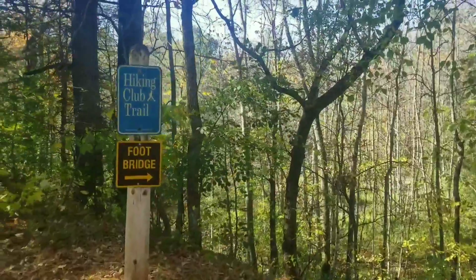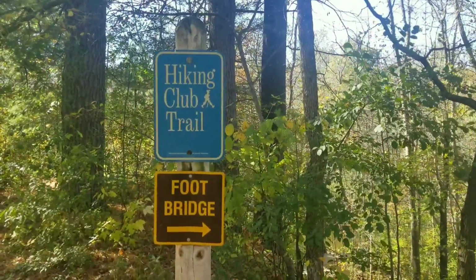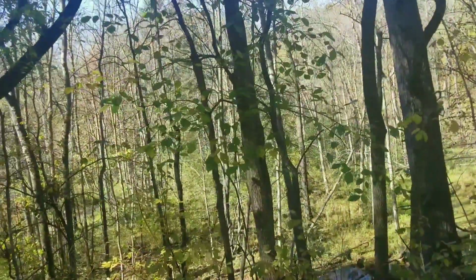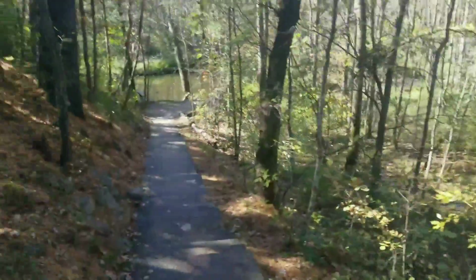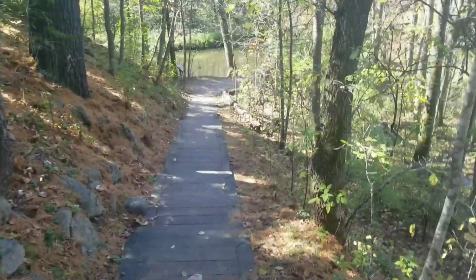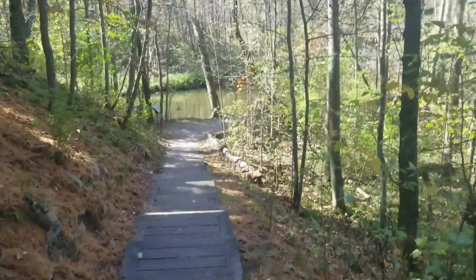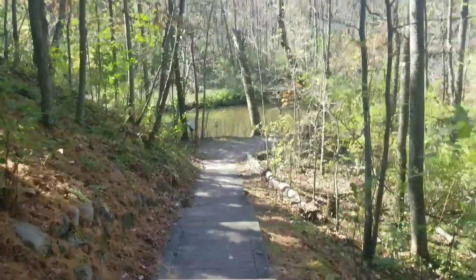So, yeah, the hiking club trail. The hiking club is a program that Minnesota puts on, 68 parks. Basically, you go to each one, you hike a specified trail, and then you get a password. And after your first 100 miles, you get a free night stay. Just crossed mine. Actually, I'm up to 130. I just visited something like 16 parks in the last 3 weeks.